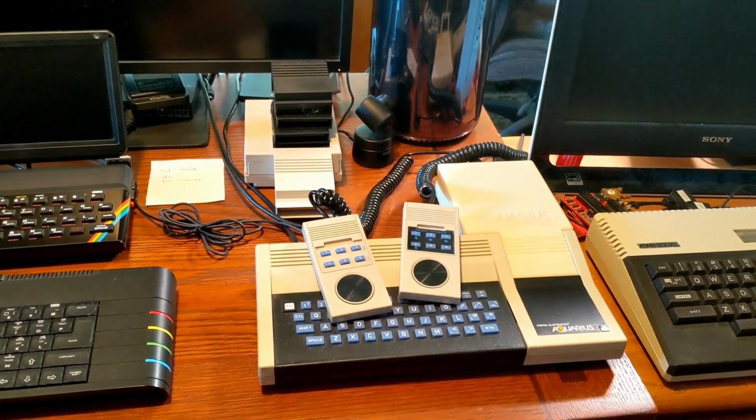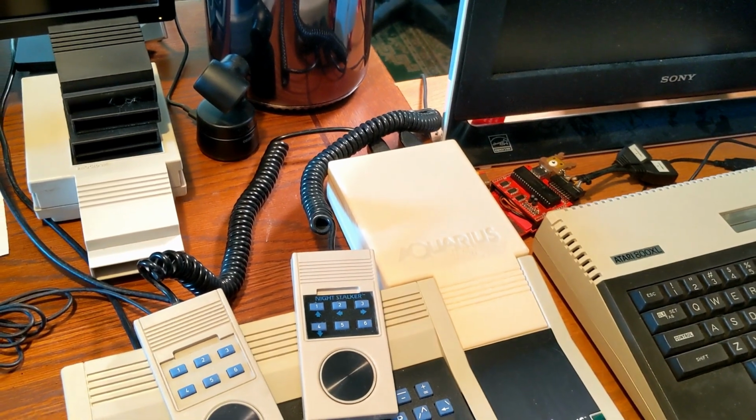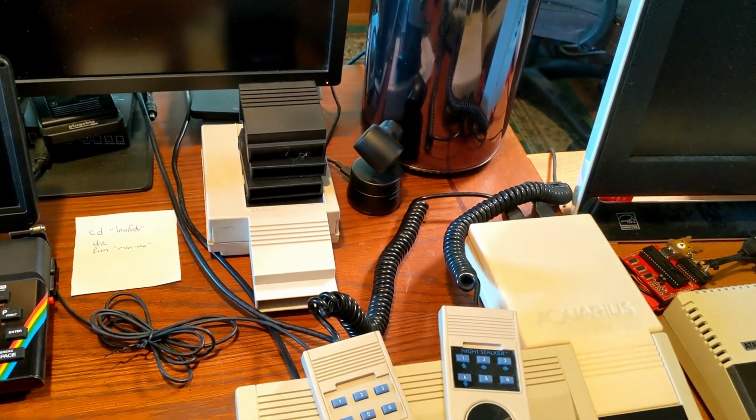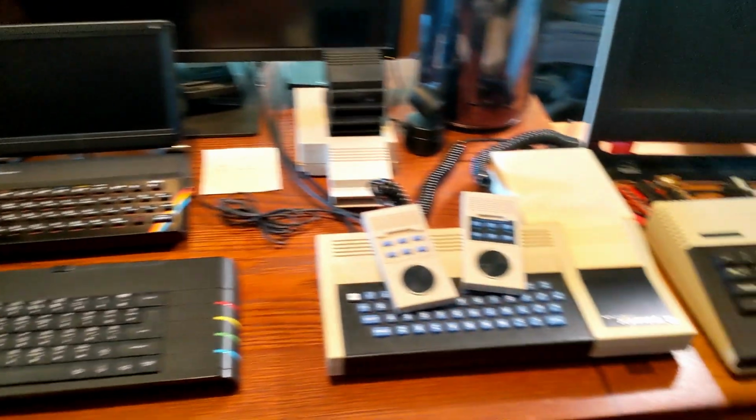But next to it, I've got my Aquarius with the new Super Aquarius MX expander. And then my old expander there too. My Atari 800XL. And if you see dust in any of this video, I'm not going to dust for you.